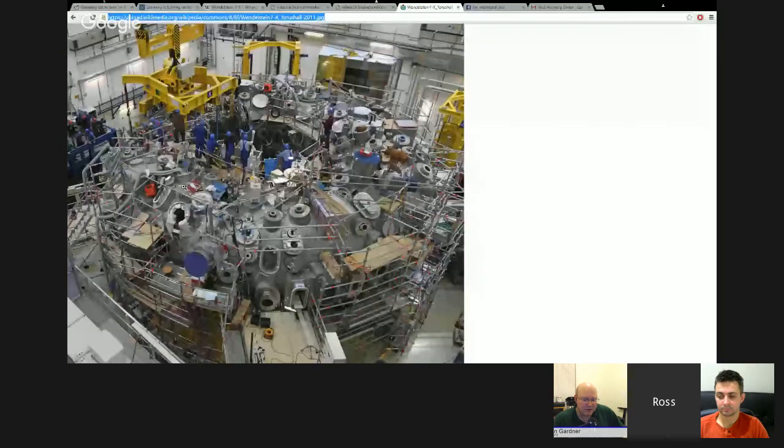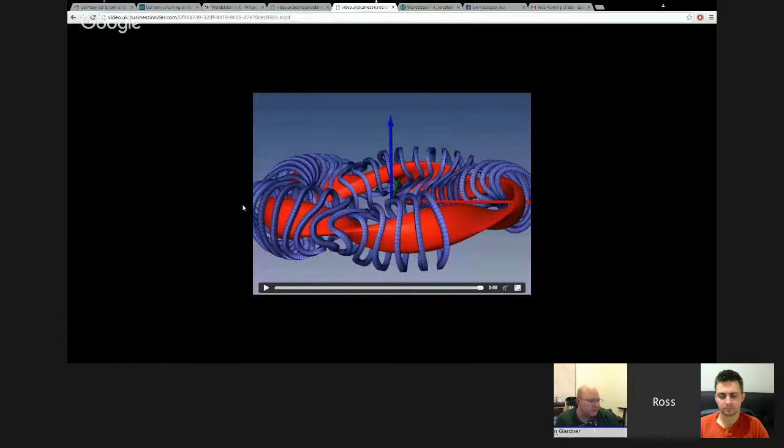So what I'm going to do first is show you a picture of this in construction. Let me show you this. This is basically them constructing it and finishing constructing it. As you can tell, it does look quite complicated, but that isn't even as complicated as when I show you the video. This is a video of the magnetic field.